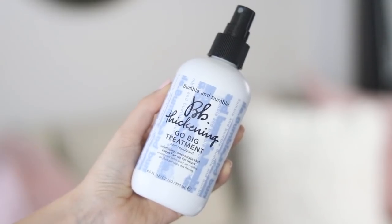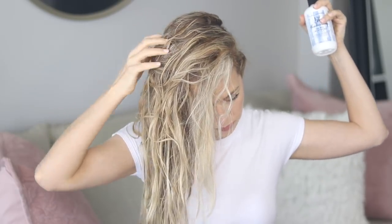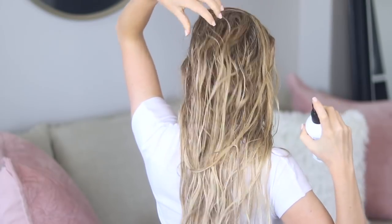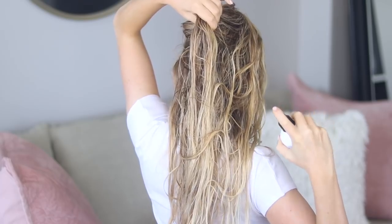So first up is the new Go Big treatment. This helps to add extra volume and lift to your hair. You just want to shake it up and spray it throughout your damp hair, and it says it expands each strand, so I really wanted to focus it on my roots. So what I did is I just lifted my hair and sprayed it mostly around the crown of my head.